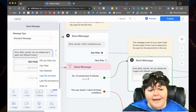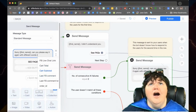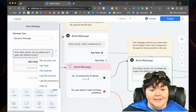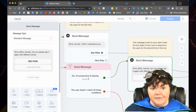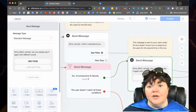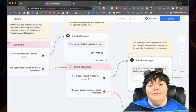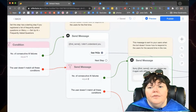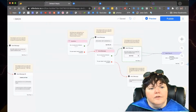Oh my God. Cart total, cart subtotal. Whoa! This is really, really going to be good for e-commerce people. I am telling you, people with products. There's a couple people I am going to call after this show. Anyway, very good. So let's go back one here.